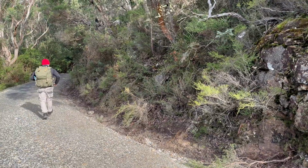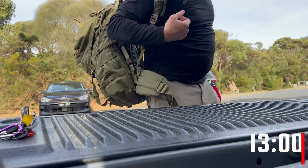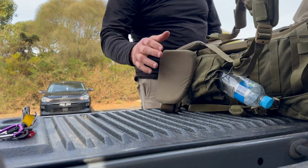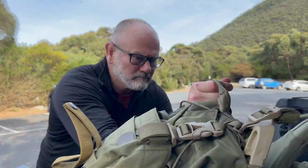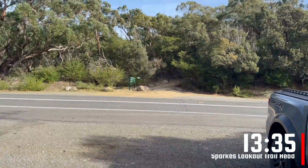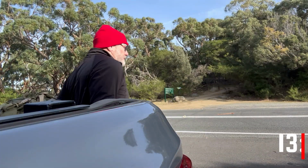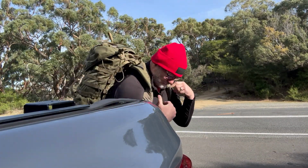With Mount Oberon in the bag, we were keen to get down to the car, make our way across to that Sparkes' track and see if we would get up to that Sparkes' lookout. The track up to Sparkes' lookout starts at the Derby Saddle car park. It's only about a 10-minute drive from the Telegraph Saddle. The walk from the car park up to the Sparkes' Saddle lookout is only supposed to take about 45 minutes. There's only about 150 metres of elevation involved.